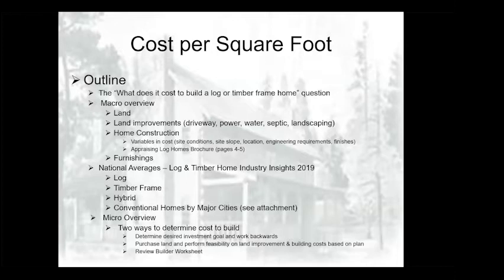So talking about the big 3: land, land improvements, and home construction, we're not going to go into too much depth about land and land improvements, although I do want to touch on that. As you know, from different parts of the country, different locations, land costs will vary pretty dramatically, especially in East Tennessee when you're getting into waterfront properties, you're getting into mountain properties with views, or you're getting into larger acreage, equestrian or farm type properties. So be very specific when you start deciding what your investment goal is going to be, because you've got to start to earmark specific budget goals for each of these items.